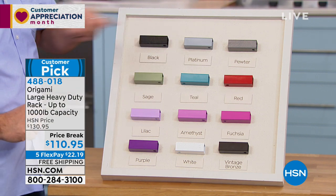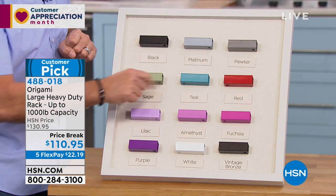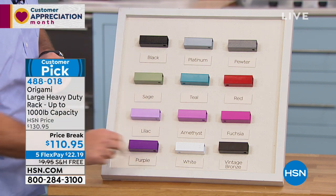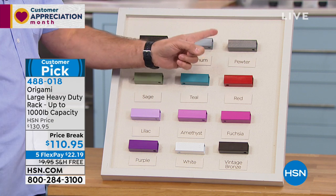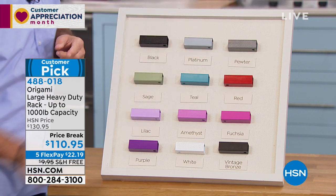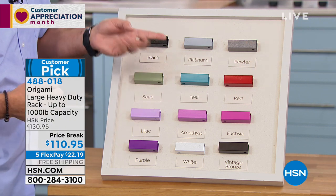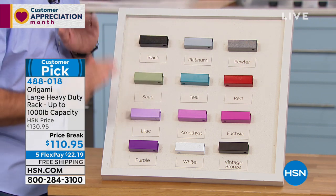We've got the platinum. That looks a lot like stainless steel. We've got the beautiful teal. We've got amethyst, again another shade of purple. We've got the beautiful, crisp, clean white. Pewter, that's the original color, the one I've been demonstrating with. Notice the difference between the pewter and the platinum. There's a little more black speckling in there. Exactly. It has a mottled finish, so it's a combination of the two.